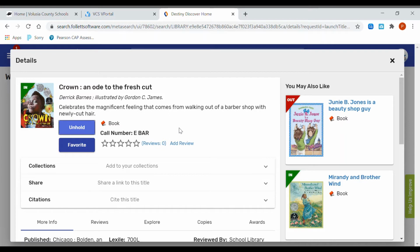Now, if this is a book that I would like to read, but maybe not today, I can add it to my favorites list. By clicking this favorite, it will save it for me to look at another time.